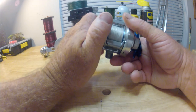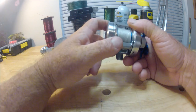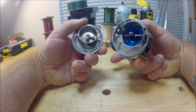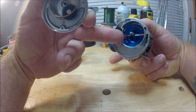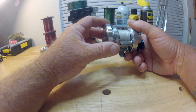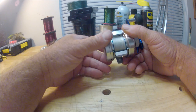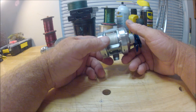Over on this side, I'll kind of go through each. I've done this before. This reel side comes off. And there's the centrifugal casting brakes, all right, inside here. And the side plate, it's sometimes tough to get on there, but it is highly machined. It goes on there really nice. Okay. I've got other Daiwa Ryogas, but I chose this one to compare to the Truth.